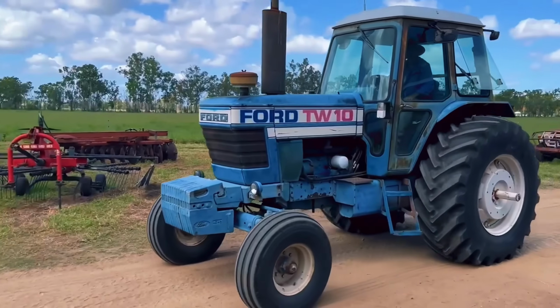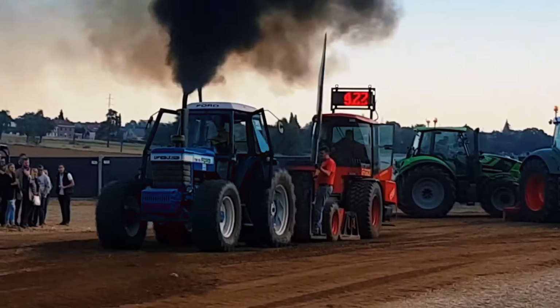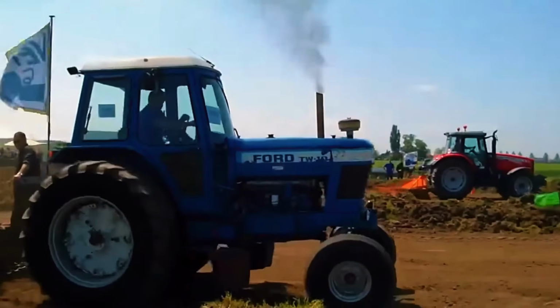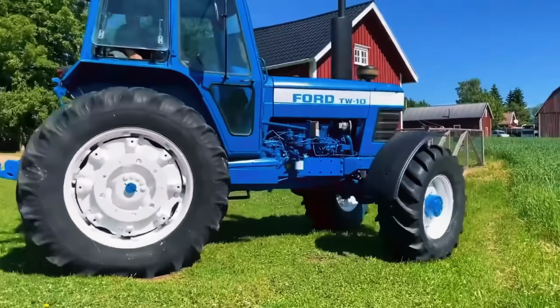But the TW10's appeal wasn't just numbers. Its long hood, muscular stance, and spacious cab gave it undeniable presence. This tractor didn't just join the big iron class, it laid the foundation for the entire TW series to dominate the 1980s.